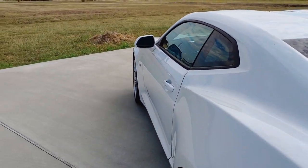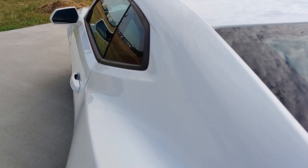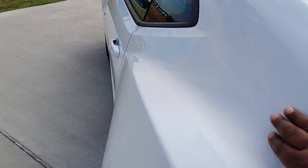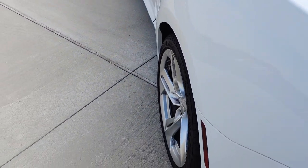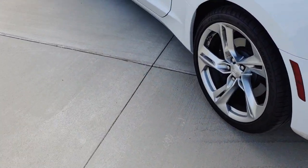See how it comes down? There's actually two lines here. If you can see that, I don't know if the camera's gonna pick that up. It kind of does a little bit. There's two lines here, how it drops down and it smooths out right there. Then the line goes down and it kind of bulges out a little bit.